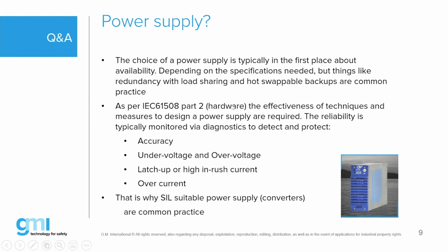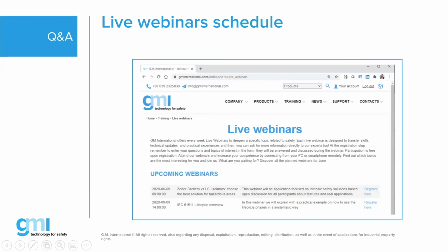Yes, just to complete the information you gave, power supplies from GMI are SIL 3 suitable for de-energized to trip application and suitable for SIL 2 application where energized to activate is necessary. Just to complete. Okay, thank you.